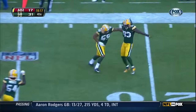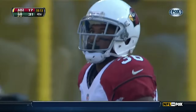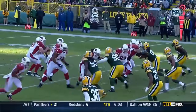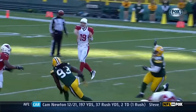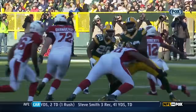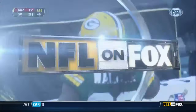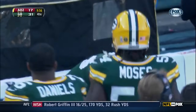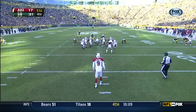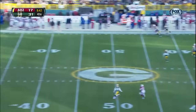Walden brings down LaRod Stephens-Howling immediately, a loss of six. And Walden has a pick in this game, now makes a good stop on third down. That's really an excellent job by Walden of recognizing it. Massey tries to go low on him, which is what you want to do, and keep him out of the play, and you do it primarily so that he won't get his hands up if he's rushing up the field, but Walden fends him off and then is able to make a nice play in the open field.